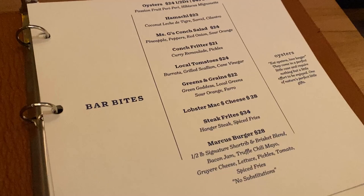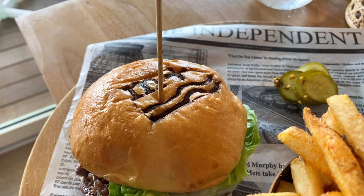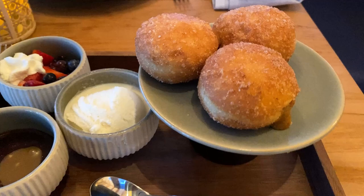It was perfect since we were craving a burger and fries, which isn't offered on the standard menu. This cornbread with the rum butter was absolutely delicious, and my goodness, this was truly the best burger I've ever eaten. You can tell how meticulous Chef Marcus is in every aspect of this restaurant. For dessert, we went with the sugar donuts, which came with vanilla ice cream, fruit, chocolate sauce, and caramel. My wife got the key lime pie with fruit and sorbet.